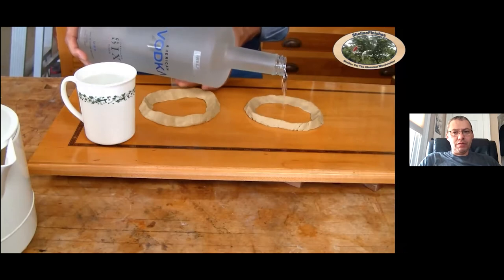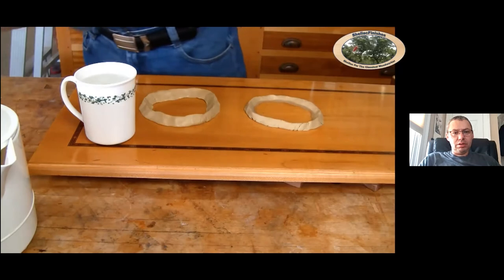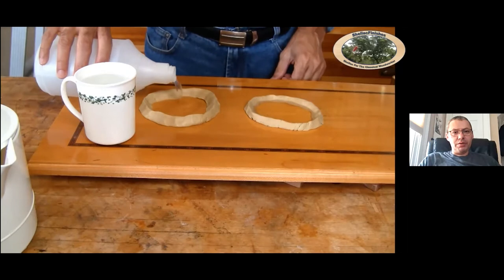So he's pouring vodka right on shellac, yeah? And plain water. Okay, Shrinik, can you pause it right here, please?